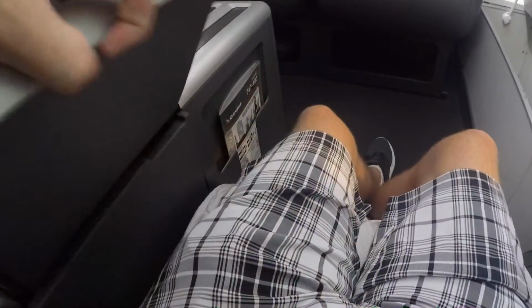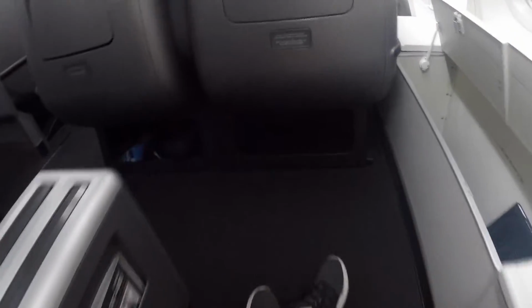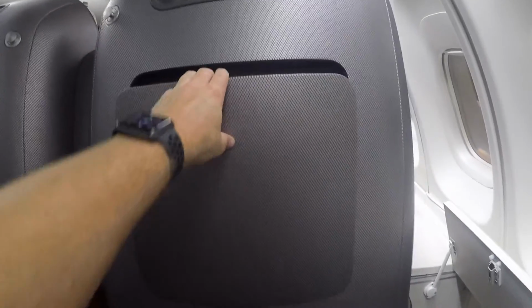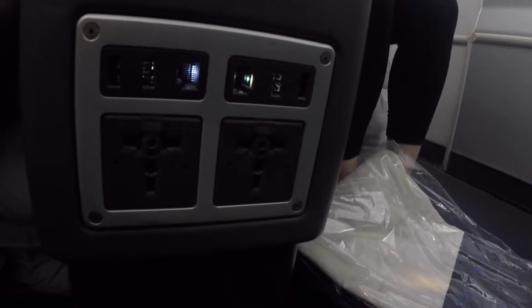Another little, not gripe, but another detail is that there's no footwell, so the seat does fully lie flat, but there is no ottoman or footwell for you to put your feet at, unless you're long enough where you can stretch out and sneak your feet in there. But other than that, power outlets were also available, including AC power, 2 USB ports, as well as an Ethernet port if you want to connect.